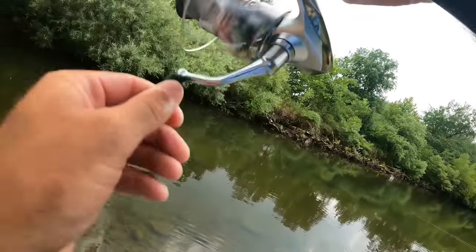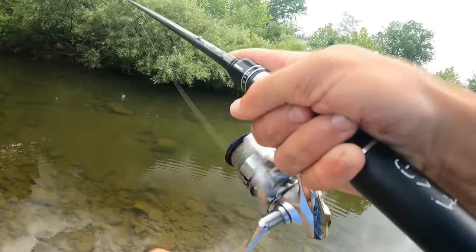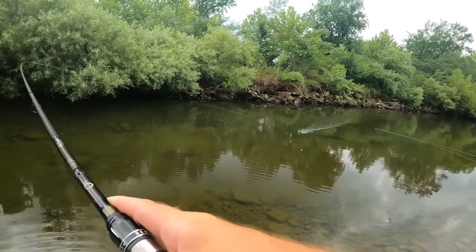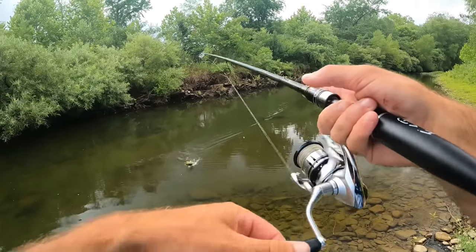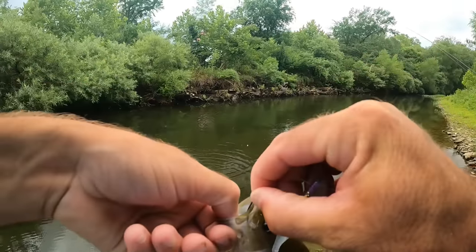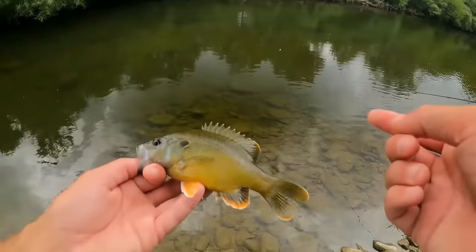There's one. Gotcha. Is that a bass? I don't think so. He looks kind of yellow, doesn't he? I was about to say, we better catch the thing in this little ditch. Look at that. Good sized green sunfish. Got some bright orange fins. Cool fish.